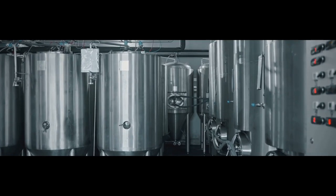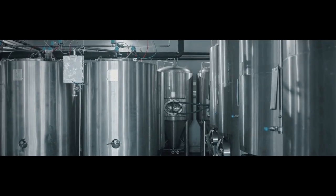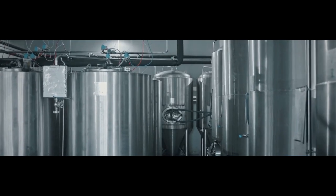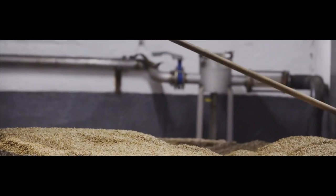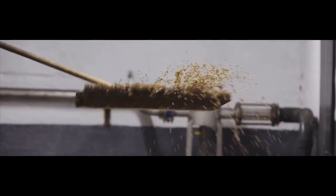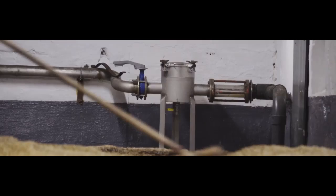The brewing process is a delicate dance of timing, temperature, and technique. Each step is meticulously monitored to ensure consistency and quality. The brewers at Heineken are like artists, carefully crafting each batch to perfection. Heineken uses a special 2-step process with the barley to give their beer its light color and smooth taste. This involves malting the barley to convert the starches into fermentable sugars, followed by mashing, where the malt is mixed with hot water to extract these sugars.